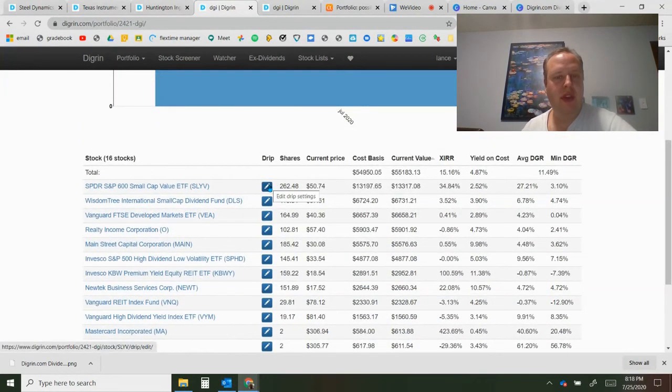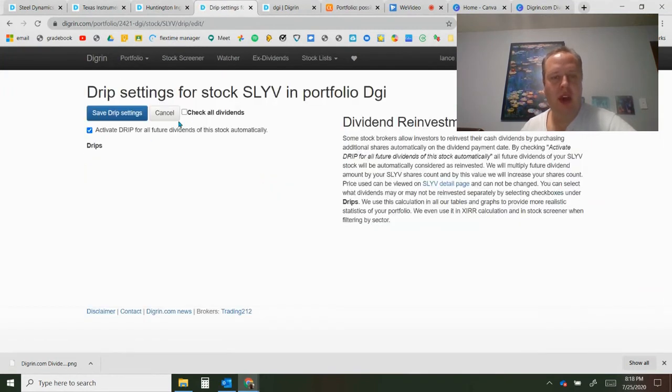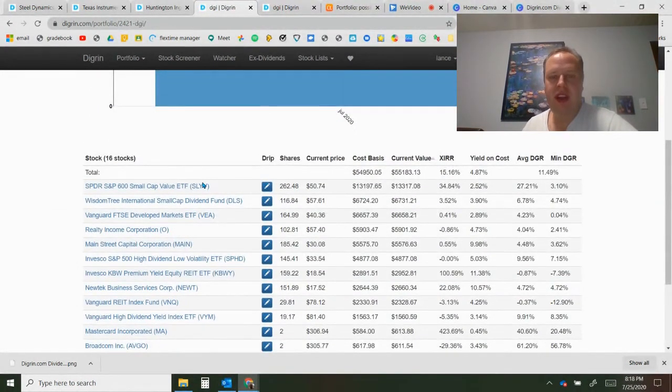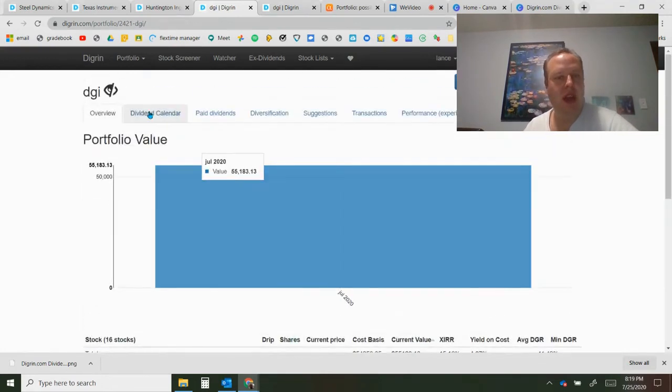You could also set on DRIP. It'll automatically DRIP, that means reinvest the shares into more shares of the company. And so I find it very useful because I'm doing that with all my companies as well. So for instance, when SLYV pays a dividend, I'm going to get a certain amount of dividend money back. It's going to take it into the current price and then buy a few more shares of that particular company. This website will automatically track that and update it.